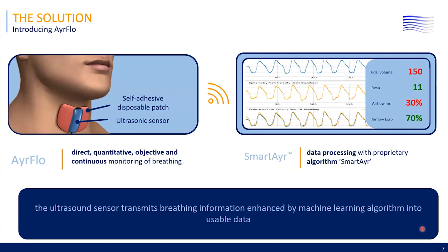Our technology consists of a disposable neck patch with a reusable sensor that applies ultrasonic waves to acquire airflow data. We process the data, and our smart algorithm, enhanced by machine learning, displays continuous information, such as how often do you breathe? How much air do you pull in? Are you starting to struggle because of an obstruction? And this information, the doctors and nurses use to see if you're sliding into a dangerous zone so they can act before your life gets endangered.